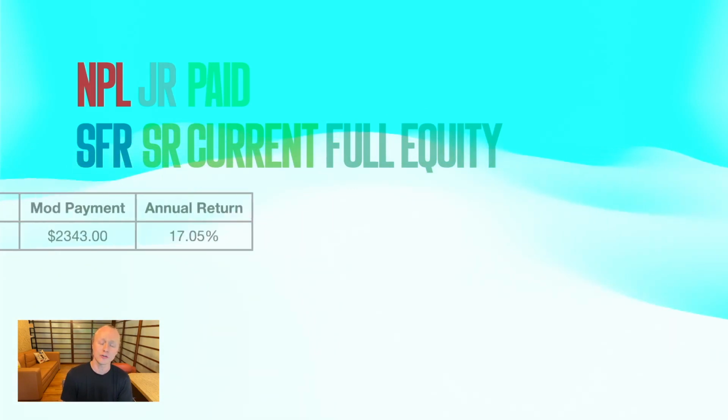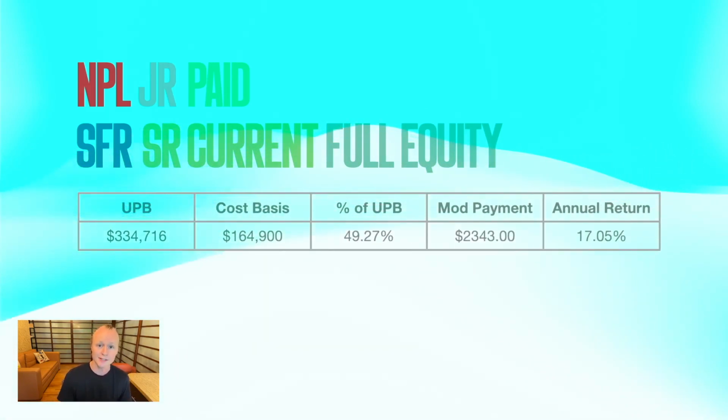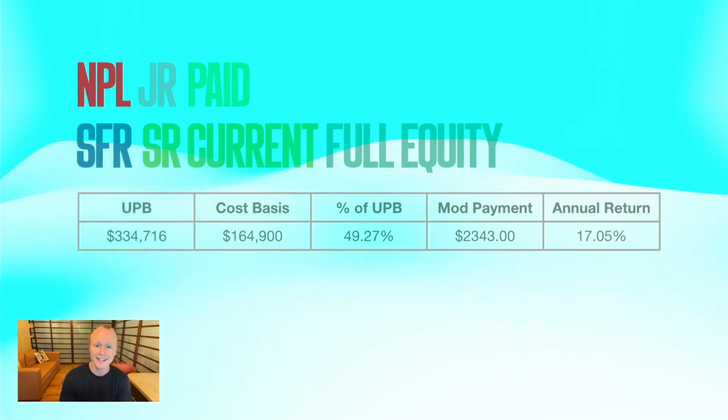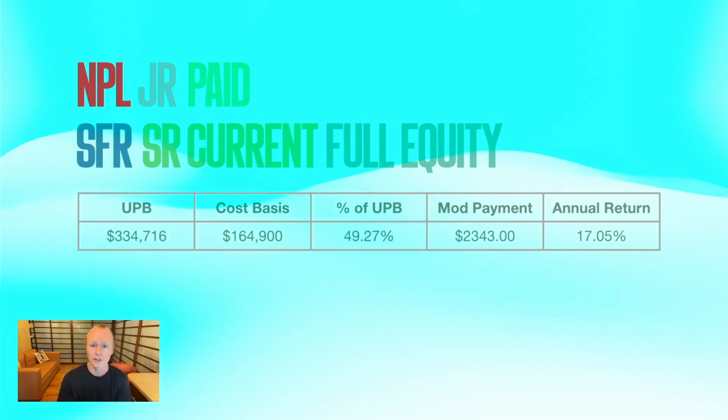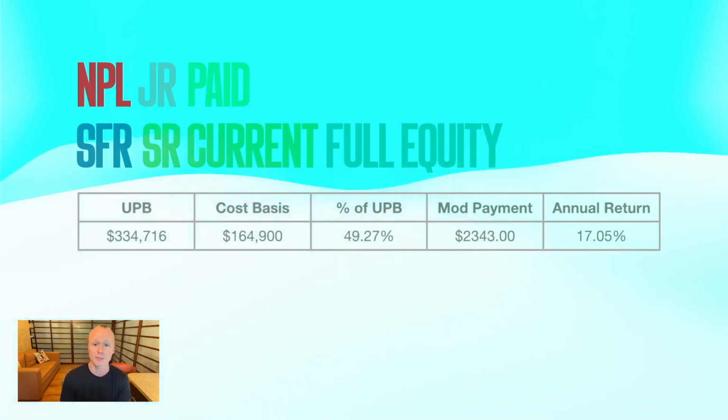Now, let's look a little farther into the metrics here. First is our cost basis. This is what we paid for the deal, and it was $164,900 to buy this loan. In other words, about 49.27% of the principal balance.